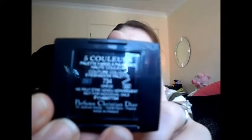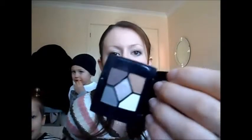The next thing I'm using at the moment is the Dior powder in 734. Again, this is just a sample that I got, but it's a lovely sample, and these I am considering buying a couple of these eyeshadows because they are fantastic formula even. Very soft, very pigmented, but the full size ones are quite expensive. I mean, they're £40 full size, so that's pretty expensive.